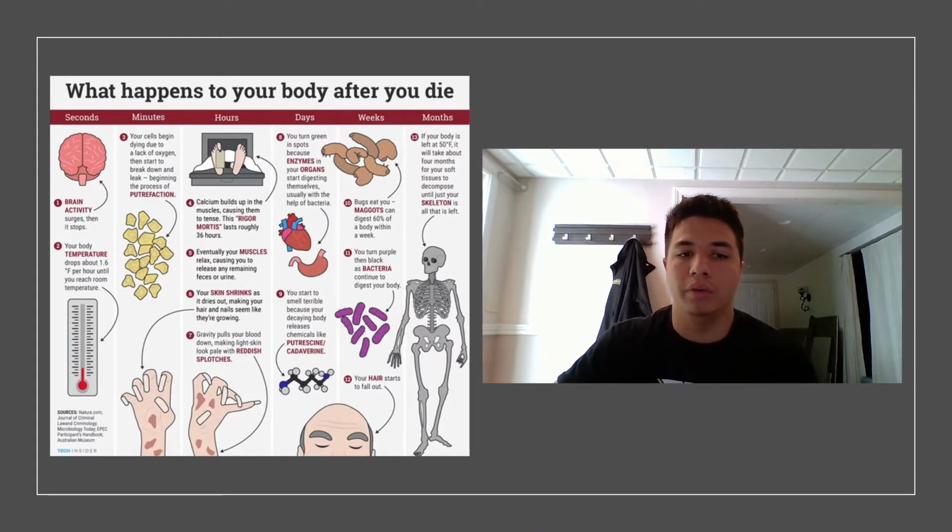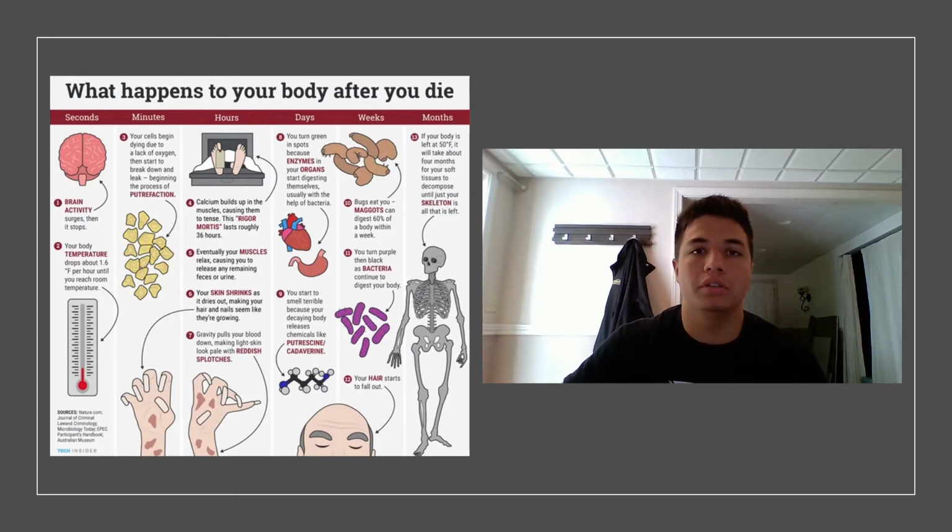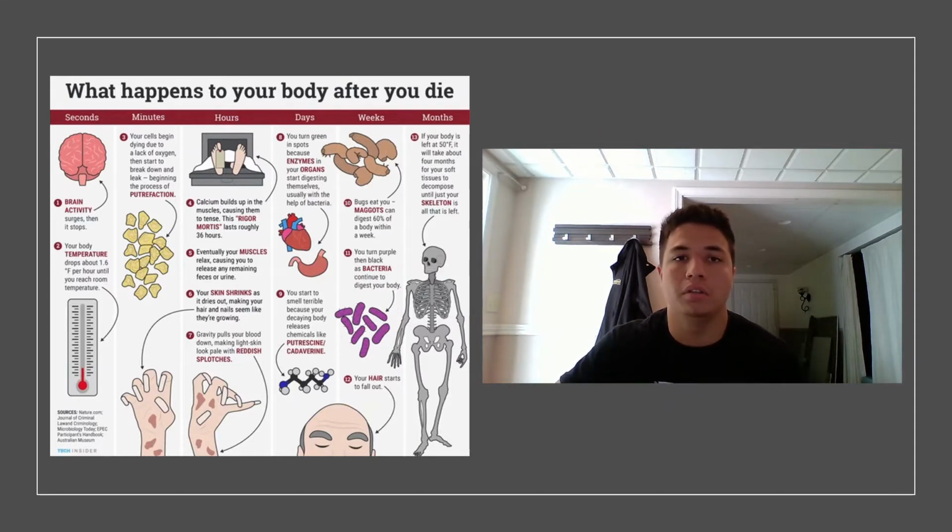Also, within the weeks of a body decomposing, the skin color starts to turn purple, then turns black as bacteria continues to digest your body. Hair is also falling out during the process. It takes roughly 4 months for a body to be fully decomposed and nothing but the skeleton is left.